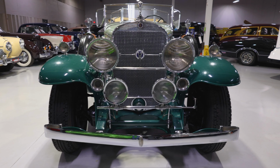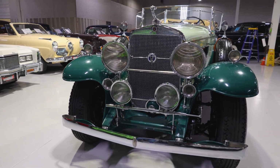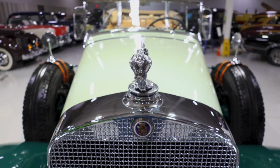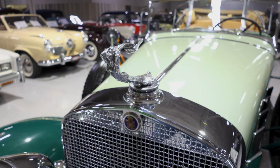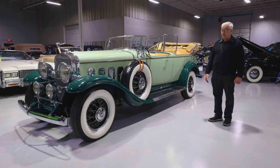Just take a look at the beautiful chrome work on this car. I mean, it is just outstanding. Don't you love the Goddess hood ornament? That is just another special thing, because everything back in that day was an extra option. Even on Cadillacs, you had to check off, I want special stuff. And we did some research on this car, and it had over $1,000 in extras in 1931. I'll tell you what, that's a pretty special deal, to say the least.